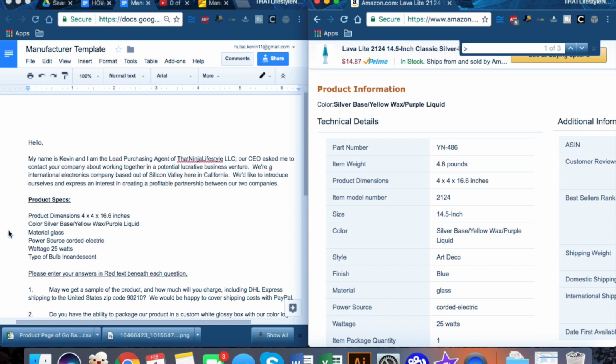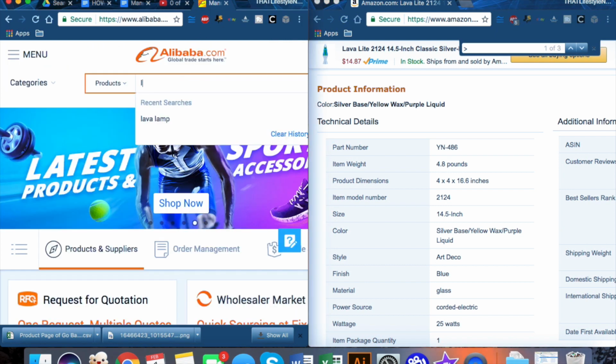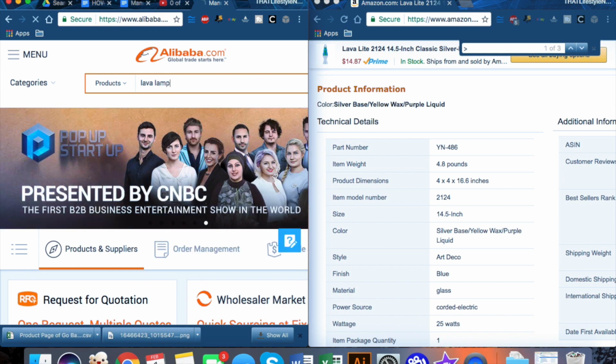So once you have these product specs, and if you have a manufacturer template built out, it's a lot easier. We'll talk about this manufacturer template in a minute, but let's go over here and look at lava lamps.